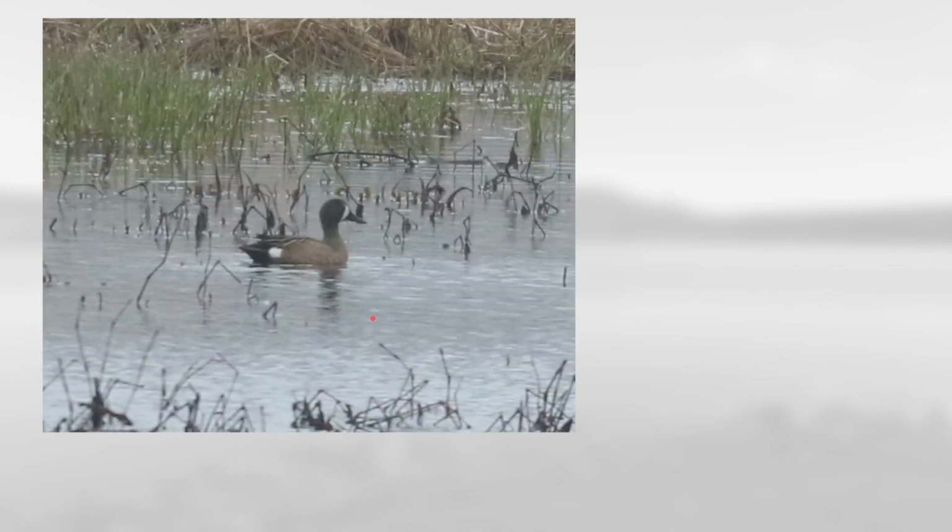And on this one, you can see the sort of tan color of the body, along with the dark gray head and bill, and then there's a white patch here at the hip, and also this white crescent at the front of the face, which makes this a blue-winged teal.